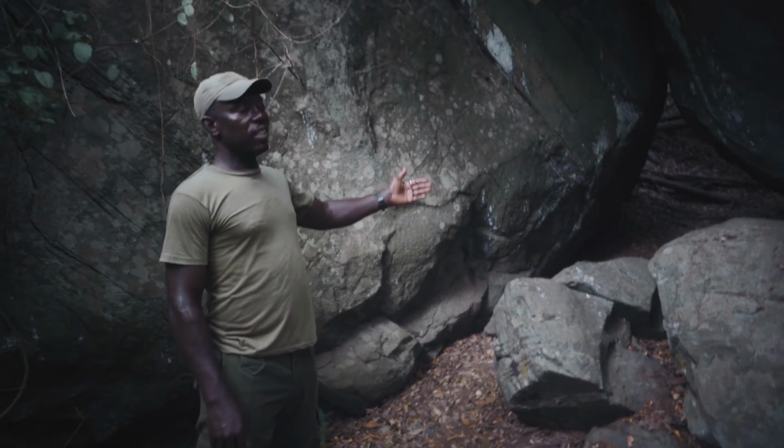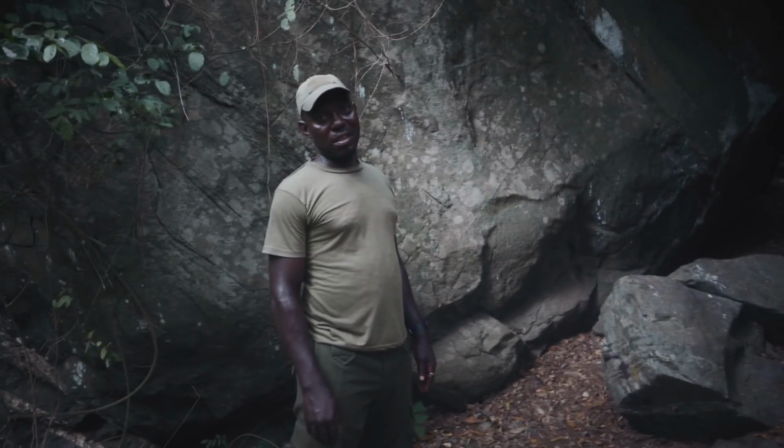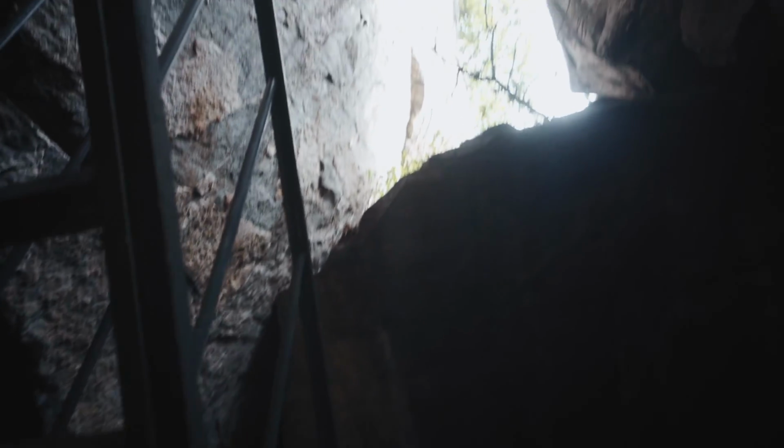So this is the main entrance to the cave. Okay. So we are now going inside. Yeah. Let's do it. So, we're in what they call the back cave. Back cave, yeah. Sayo cave. Inside cave in Shai Hills.